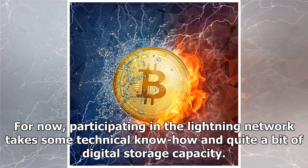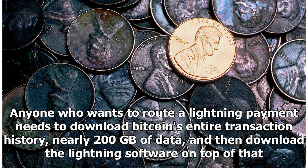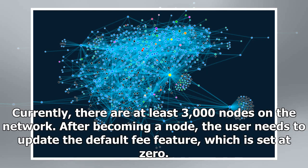Tweaking the fee, still, there are some hurdles to earning satoshis with Lightning. For now, participating in the Lightning Network takes some technical know-how and quite a bit of digital storage capacity. Anyone who wants to route a Lightning payment needs to download Bitcoin's entire transaction history, nearly 200 gigabytes of data, and then download the Lightning software on top of that. Currently, there are at least 3,000 nodes on the network. After becoming a node, the user needs to update the default fee feature, which is set at 0.